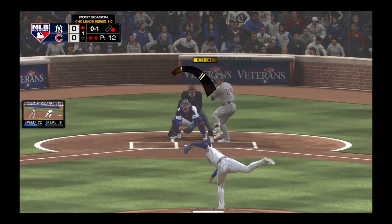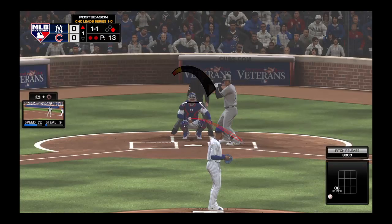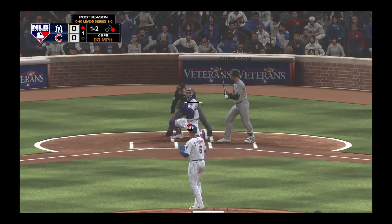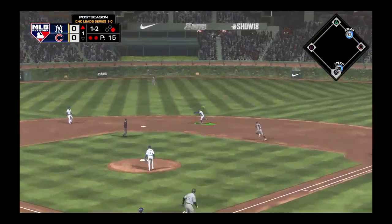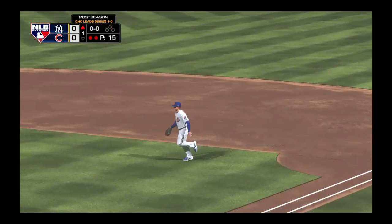Stroman comes set. Here's the 0-1. Missed with a breaking ball. Gregorius is off of first with 2 away. 1-2 to the Yankees catcher. Ground ball sent back up the middle. Baez has it. Throw to first will get him easily, and the side is retired.